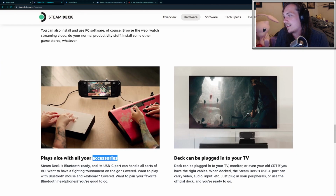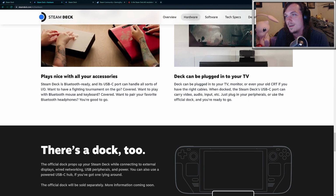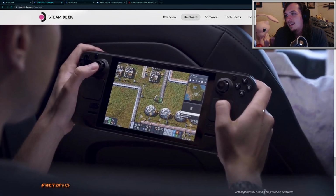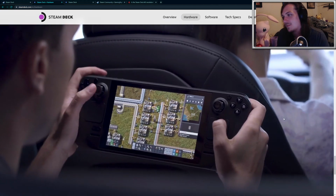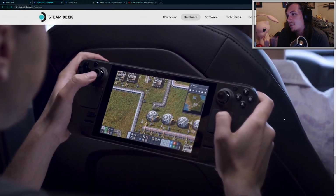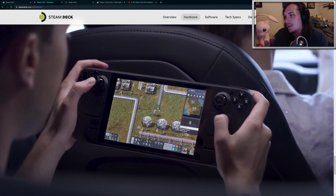And they're showing it down here. It's great with accessories. Looks like it has some ports available. And they're really just talking about how it can be connected to a TV. And this really shows it just playing in the back of a car. That's just awesome. He's playing Factorio, which is an amazing game. If you guys haven't played it, very, very addictive if you like strategy building type games.